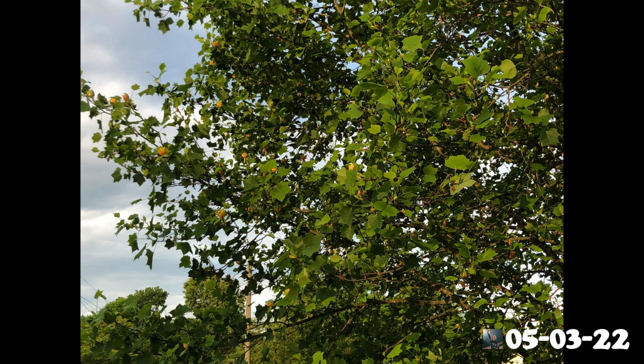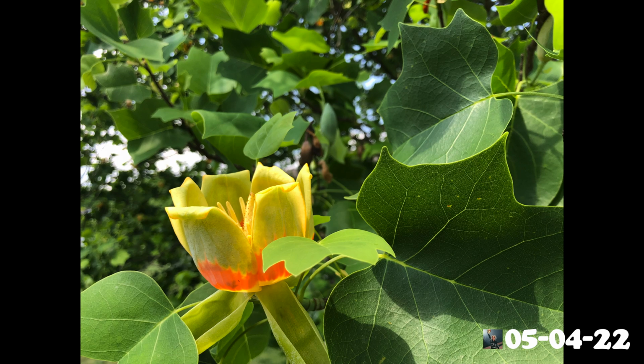And that was cracking me up. In case you missed that, she was barking because a leaf had fallen onto the driveway.